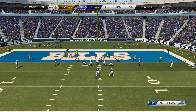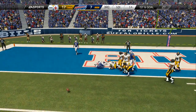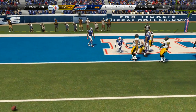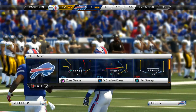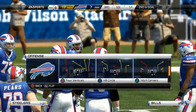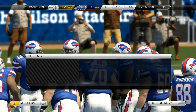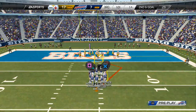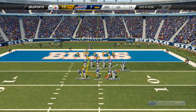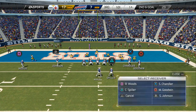This play. Emmanuel standing back in the shotgun, ready for the snap. Jim, when you get inside the other team's red zone, inside the 20-yard line, and you're down some points, you're thinking touchdown in these situations. Flex round! Watch the safety blitz. Got press!